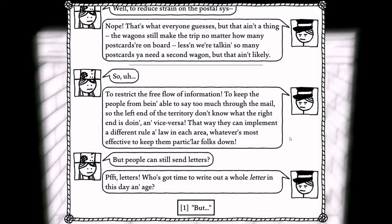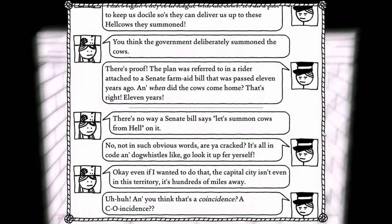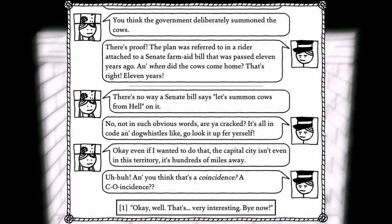But people can still send letters? Pfft, letters? Who's got time to write out a whole letter in this day and age? But I ain't even got the real big part yet. What's the first 2 letters in conspiracy, huh? Jeez. That's right. They're in league with the cows. It's all a plot to keep us docile so they can deliver us up to these hell cows before they're summoned. You'd think the government deliberately summoned the cows? There's proof. The plan was referred to in the rider attached to a Senate Farm Aid bill that was passed 11 years ago. And when did the cows come home? That's right, 11 years. There's no way a Senate bill says let's summon cows from hell on it. Oh, no, not in such obvious words. Are you cracked? It's all in code and dog whistles. Like, go look it up for yourself.